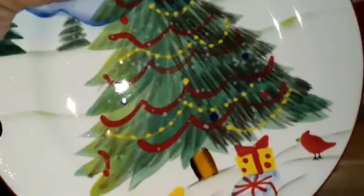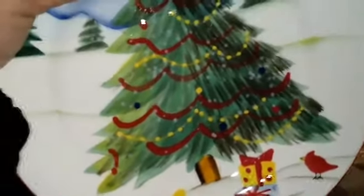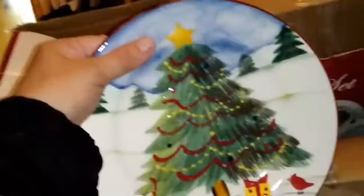They're really cute. Pottery. Nice. They look like hand-painted. That's so cool. They're so nice. Anyway, dumpster diving. Yes.